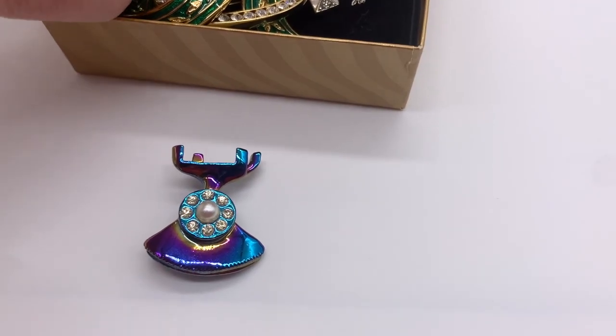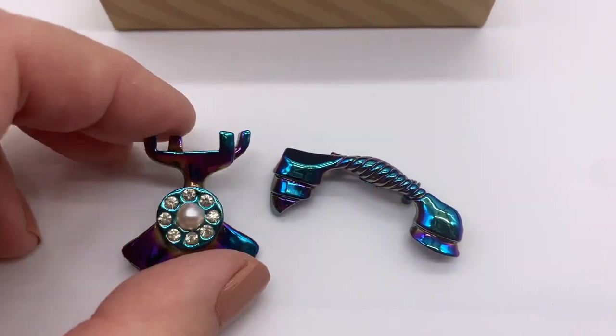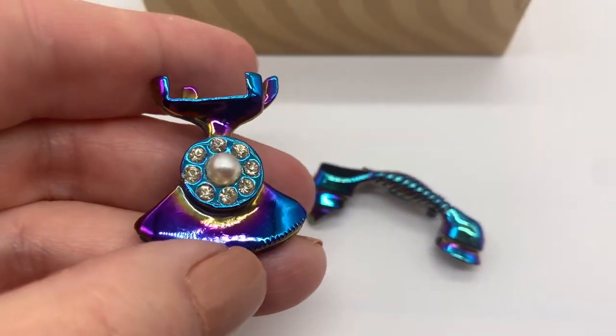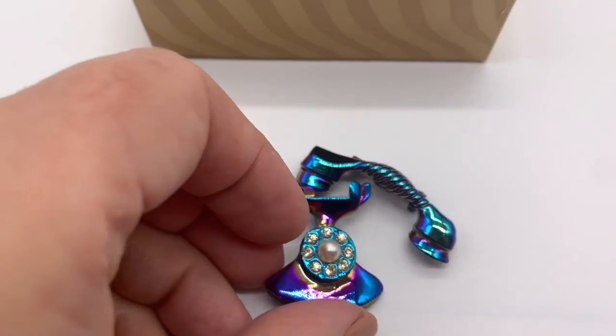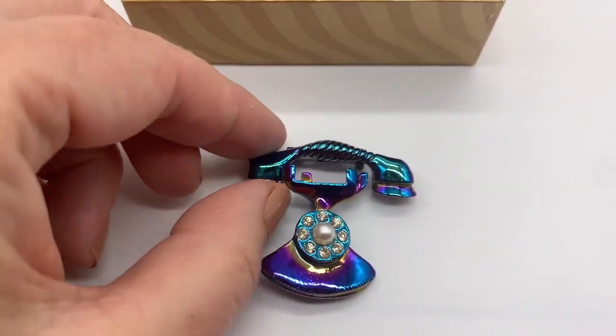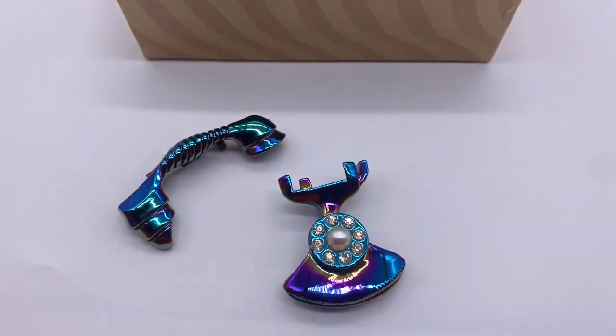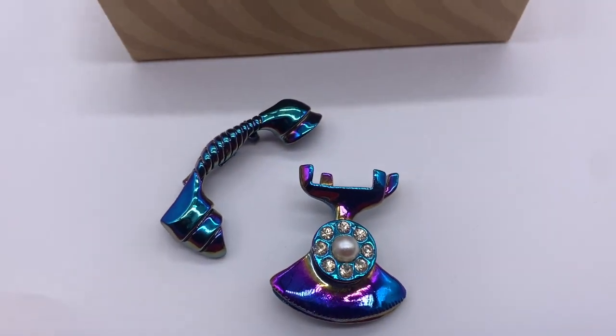I got this cute little novelty pin. It's actually a set of pins. Look at this. How cute is that? Young people today would be like, huh? What even is that? But I think that's really a fun little pin set. You can wear them any way you want. That was unusual and interesting. I was happy to get this. Kind of weird, right?